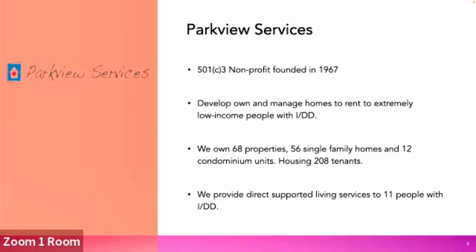And in roughly 1998, we decided to go into developing housing, in part because we felt it was hard to make the organization financially sustainable with a small supported living services program, and we didn't want to compromise the quality of our support services. So basically in the late 90s, we sold like 7 of our homes and then invested the money so we could subsidize the group home work.